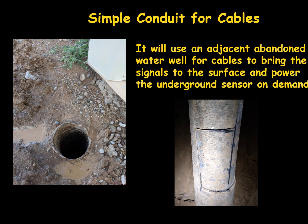And this was plugged up, so I removed the concrete plug from it and excavated around it. And down in the cave you can see where I cut it with a portable grinding cutoff tool, so I could actually remove that steel cover and bring the cables through. It continues on down deeper than this. It's a dry well, and all I'm going to do is run cables down it.